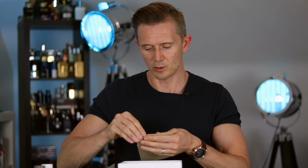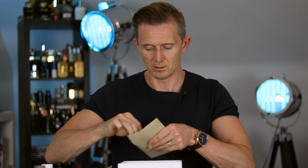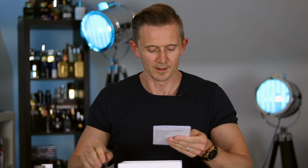Okay, so let's get into the box. This is a nice presentation from Guerlain. I wouldn't expect anything less. Oh, I think I've won something. They've given me a gold envelope. I wonder if I've won a fragrance, maybe. Let's have a look. No, it's just my invoice. Oh, that was a bit of a letdown, Guerlain. I thought I had the golden ticket then.